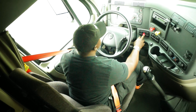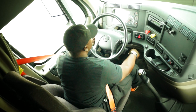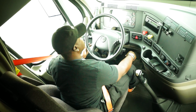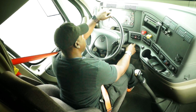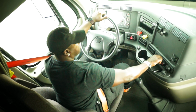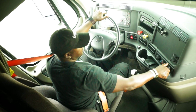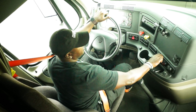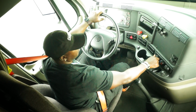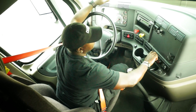My high beams are functioning properly. My low beams are functioning properly. My right signal, my left signal are functioning properly. My four-way hazards are functioning properly. My heat, air, and defrost are functioning properly on all speeds. Make sure you test that here. Turn the defrost on and test there.